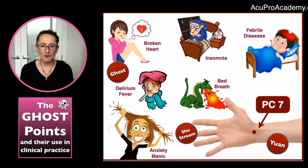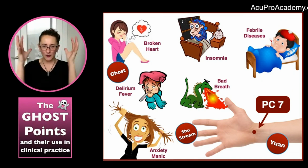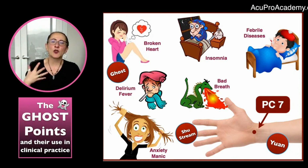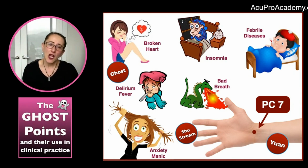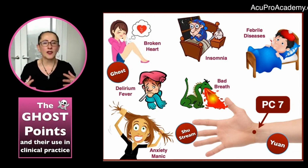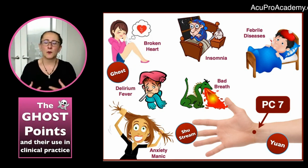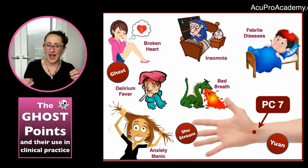Pericardium 7. So Pericardium 7 is the protector of the heart. Pericardium is the protector of the heart. So PC7 is the ghost point for broken heart. A broken heart doesn't mean just a broken heart as in you're in love with someone and they break your heart. Yes, it is for that. If someone breaks your heart, you're in love with them and they break your heart, that is a great point to help you deal with the broken heart. It's also not just about that. It's about any broken heart.